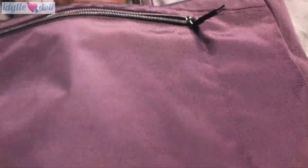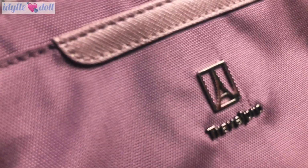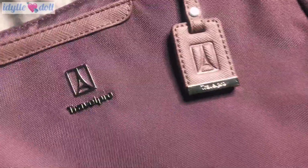I really like this pocket. This is a really, really cool pocket. Sometimes you get bags that have a zip just so you can place it over the luggage, but it's not a pocket. Like this is a pocket and it works as a sleeve to put the handle through. Smart, really, really smart. Such cute details on the bag.